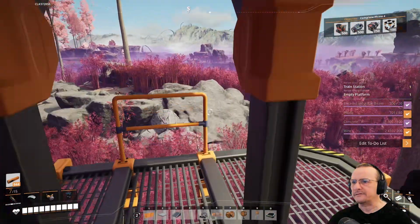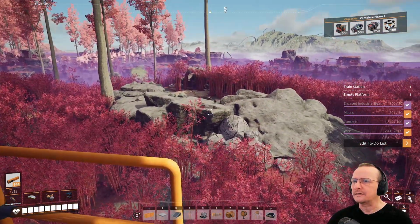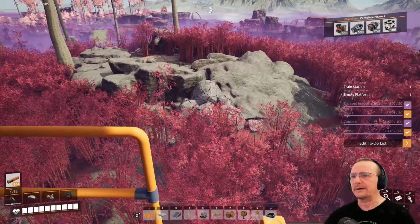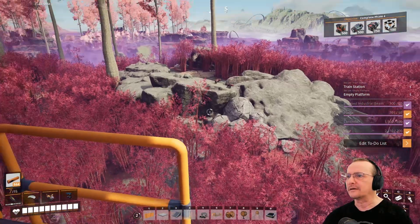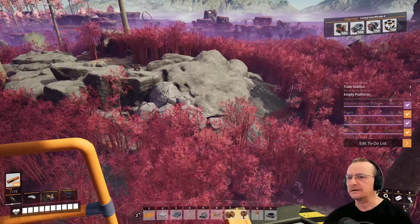Okay, this should give us view of the bauxite. And there's all kinds of critters. Looks like spitters galore. And there's a purple power slug I can see through the rocks. And there's the bauxite node, I can see it. Alright, that's good.